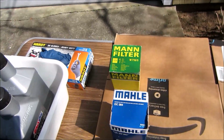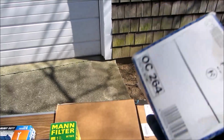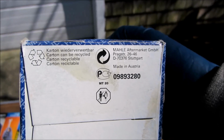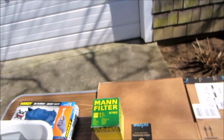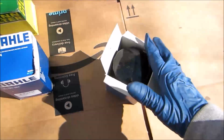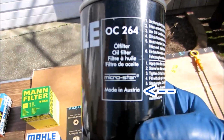So I got some oil filters here. And this one is a genuine, original Mahle oil filter. If you look at it right above this number here, 09893280, what do you see? Made in Austria. So this is the original, made in Austria. It's a good oil filter. You'll have no fake oil pressure check engine lights with this filter installed in your car. Ask me how I know that, because I've had nothing but trouble with Chinese oil filters. This is the original, and you can see right above my thumb, made in Austria.